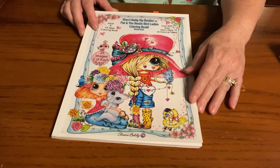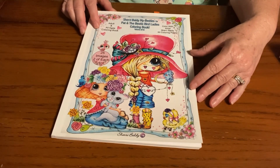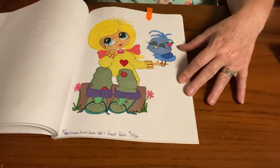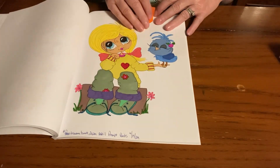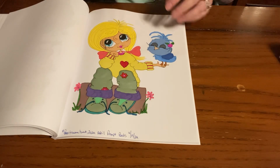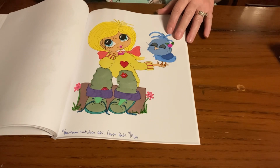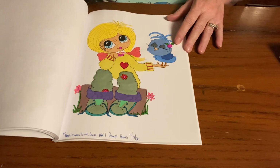And then I think this is my last Sherry Baldy for this month. And this is the Bestie Bird Ladies. All right. And so we did this one because it was in my treasure hunt for a bird. But it's so cute. I love it. I just think she's adorable.